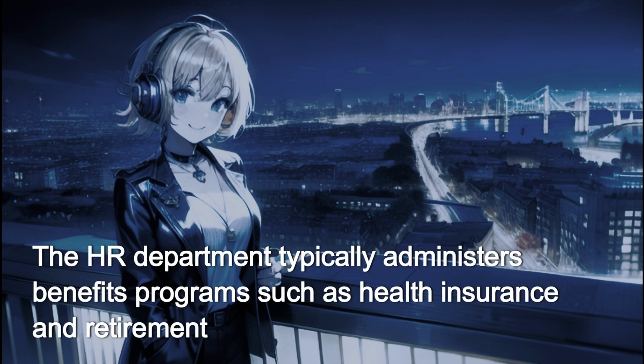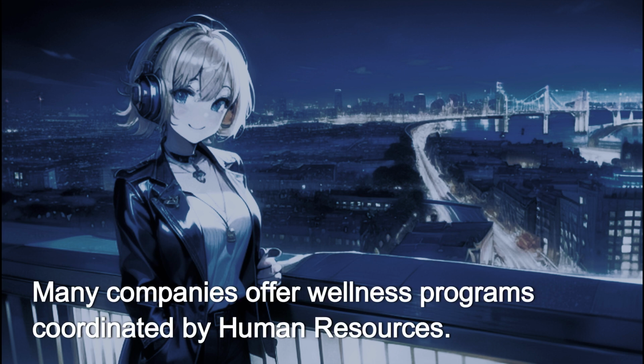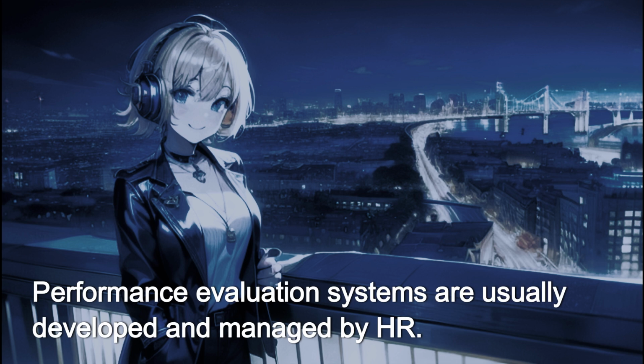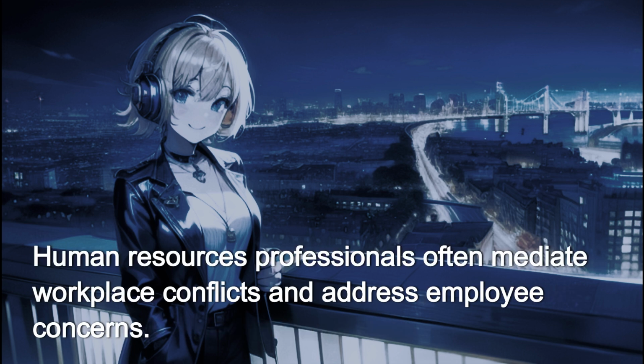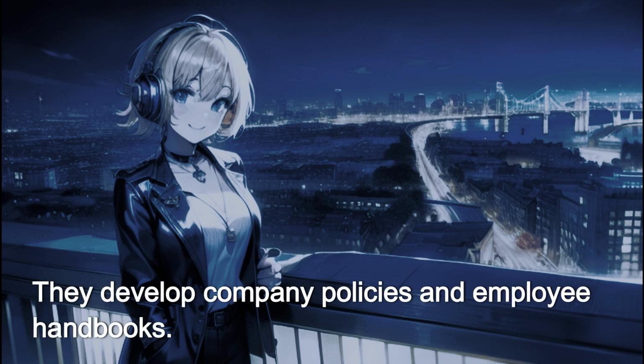The HR department typically administers benefits programs such as health insurance and retirement plans. Many companies offer wellness programs coordinated by human resources. Performance evaluation systems are usually developed and managed by HR. These evaluations help determine promotions, raises, and development needs. Human resources professionals often mediate workplace conflicts and address employee concerns. They develop company policies and employee handbooks.